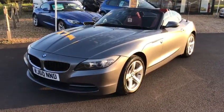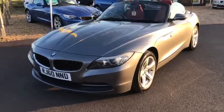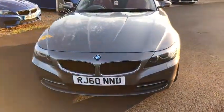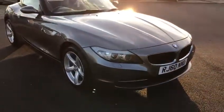Today we're looking at a BMW Z4, 6-cylinder, 2.5. Registration, Romeo Juliet 60, November Delta. Car's got front parking sensors, headlight washers.